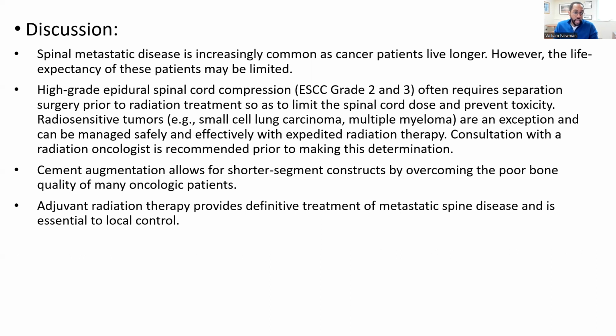And then last, adjuvant radiation therapy really is the workhorse of this. It's providing definitive treatment of the metastatic spine disease, and it's essential to local control. Without it, the tumor will recur. And so giving the radiation oncologist an appropriate target to where they can really treat the tumor, give it that ablative dose, and get good local control is essential to that teamwork paradigm of really being able to treat this effectively.